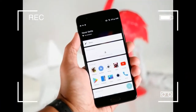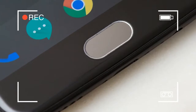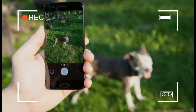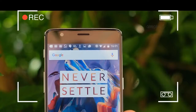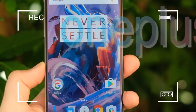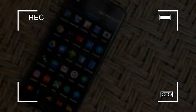This is the same resolution as the previous model, which is a bit disappointing considering the $400 Axon 7 has a Quad HD panel. Still, it's sharp for the size, with 401 pixels packed into every inch, the same as the iPhone 7 Plus. It just isn't quite as crisp as the Axon 7's 538 ppi or the Galaxy S8's 570 ppi.